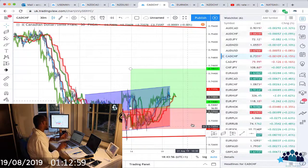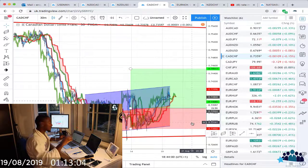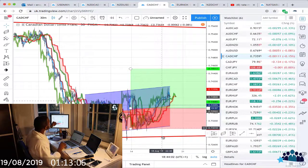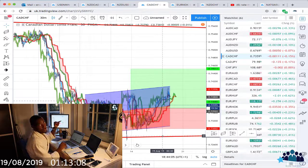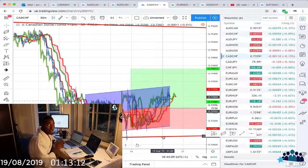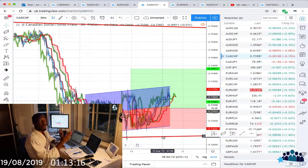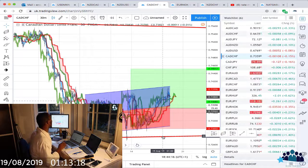As soon as it hits around 0.732, we're going to have a nice reversal back to the upside of the Ichimoku cloud. And because it is on the bottom support line at this point, I'm expecting that as soon as it does go back to the top side of the Ichimoku cloud on the 30-minute chart, then we should be expecting to see a full increase to our upside potential.